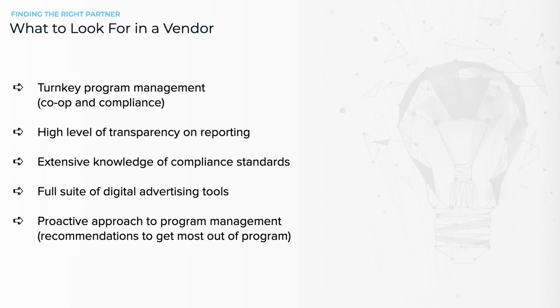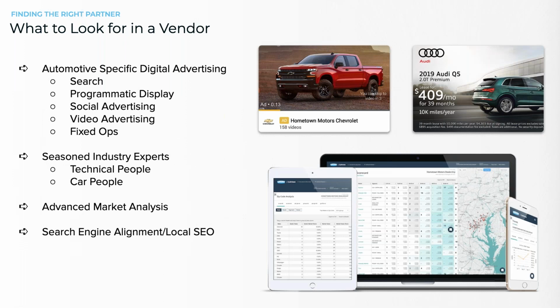When looking at a vendor, turnkey program management is key to whoever you're working with. There's no need to worry about co-op, billing, or compliance when working with someone who the OEM has vetted as an approved provider. You also want to make sure that you're working with an advertising provider who offers a full suite of digital products, so you can run your advertising under one roof to simplify billing, co-op, and even the monthly vendor meetings you have to deal with. Approved vendors are also held to additional accountability and reporting standards by the OEM, so they're proactive in their approach to account management rather than reactive. Choosing a vendor with a full suite of digital tools not only makes your life easier, it also ensures that your advertising is cohesively working together to deliver the most impactful marketing message to your customers.